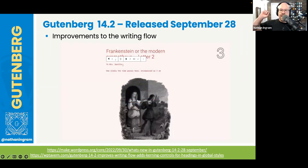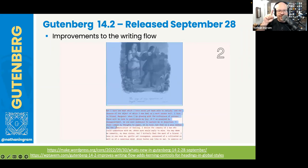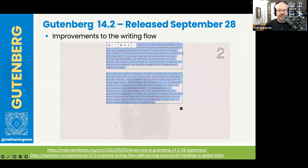You're able to drop in some line inserts. It's a more natural effect as you're dropping in inserters line by line. You can now select multiple blocks a lot easier, and the block inserter hides itself when you're typing. So that's actually kind of nice. So you can see it there. It doesn't show up until you actually start to move your mouse again. So that's pretty nice.